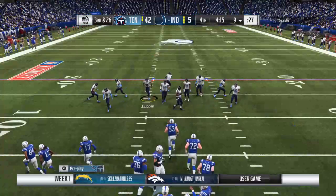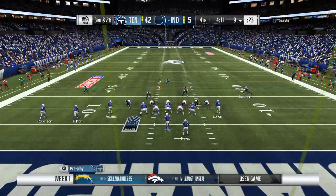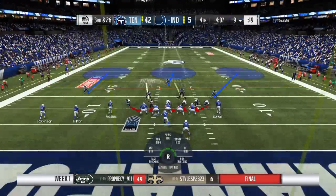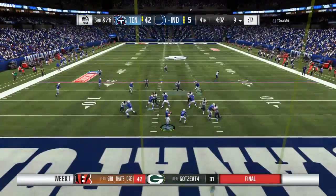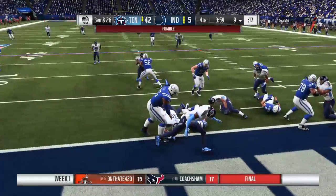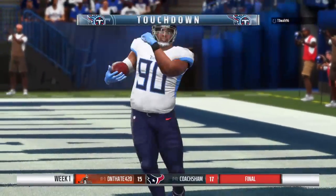Need something from deep in the bag of tricks here after 1st and 2nd down went backwards. It's 3rd and very low. They'll look to throw here. Nowhere to go here. He lost the football. And he's going to score. It's a Titans touchdown.